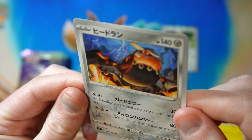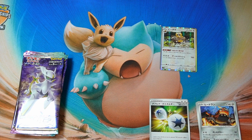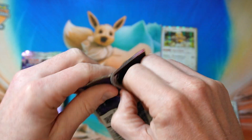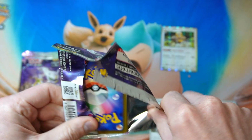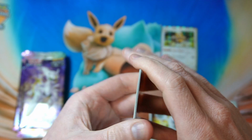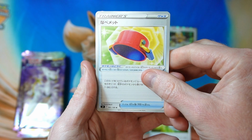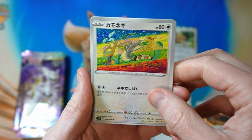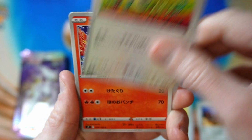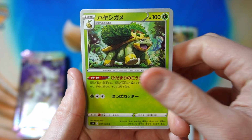Very cool looking Heatran. He's on a volcano and there's lightning bolts in the background. I do like that. All right, come on. Let's get a nice hit. Let's go. All right, we got a pot. Yep, I love this Komiya artwork too. So nice. All right, it looks like we might have a hit in this pack. Let's go Arceus, come on.